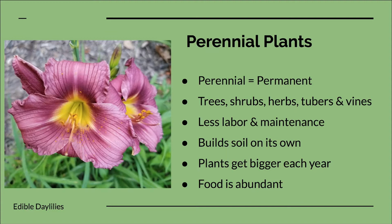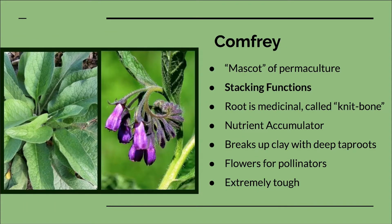So next slide, I'm going to talk about at least a lot of the different plants that we have. So comfrey, as I mentioned, I like to call it a mascot of permaculture. It's super common for permaculturists to know about comfrey and to have it in their site. And another technique of permaculture is called stacking functions. Every plant has multiple functions that it's playing in the ecosystem.